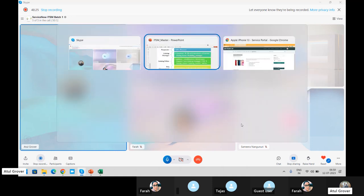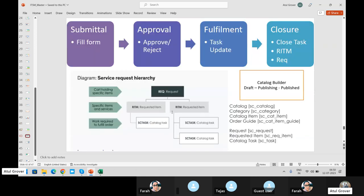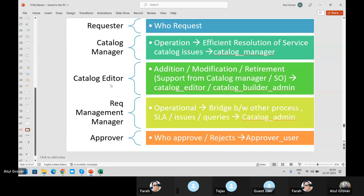Okay, so now coming back to this part again. So who approves? Is this particular role available? Now, in this, two things are important to understand. Number one, these are a few of the roles which work from the catalog side. Don't get confused. Definitely, a few roles are applicable for this and a few for that, because this particular module is a combination of two different concepts, catalog and request. This is catalog, this is request. For catalog, these two are the roles. For request, these three are the roles.